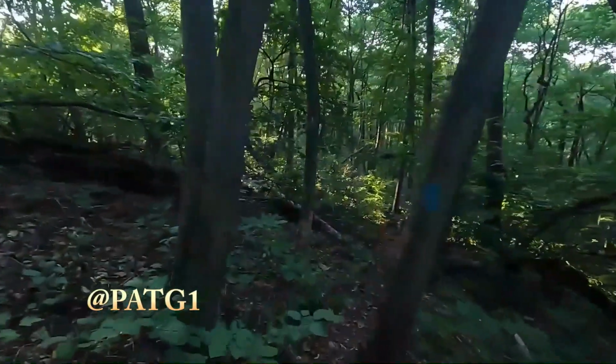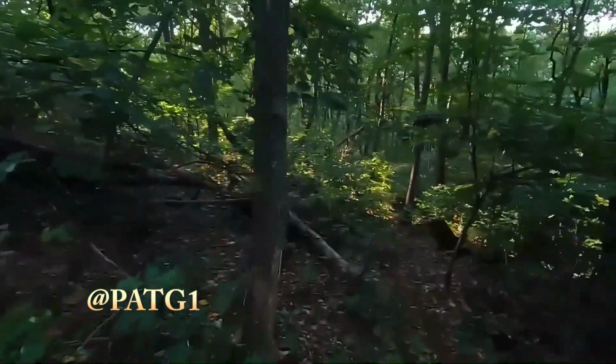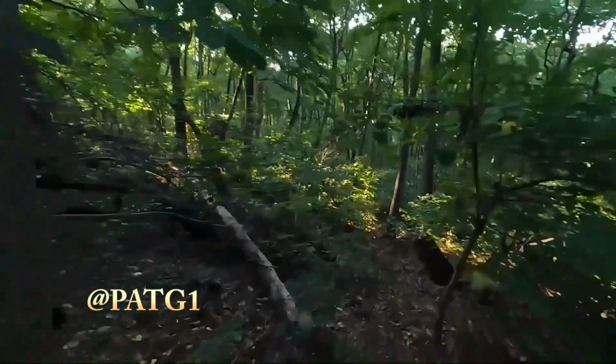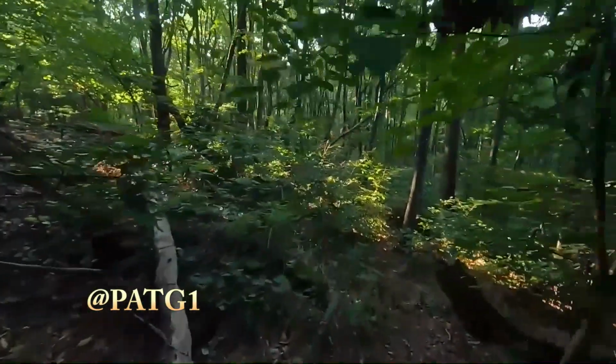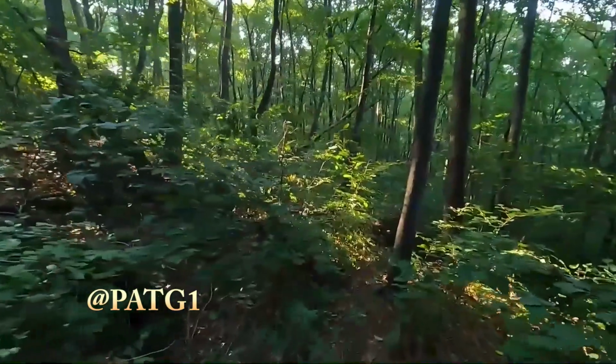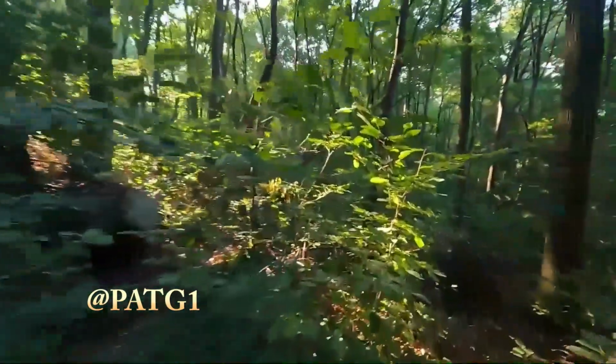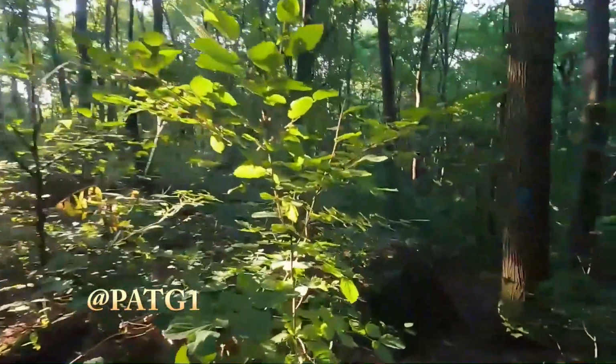If you want a cardio workout, this is a place to go. It'll definitely toughen up your legs and your feet. Get your heart rate up. It's starting to warm up, so the bugs are starting to get active.